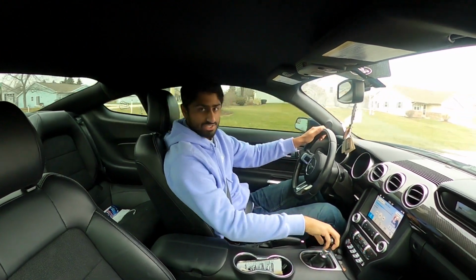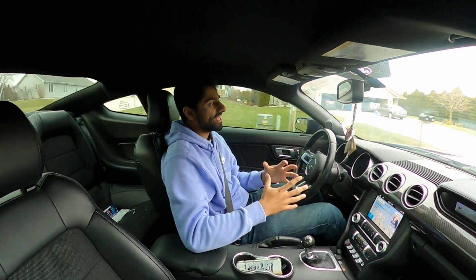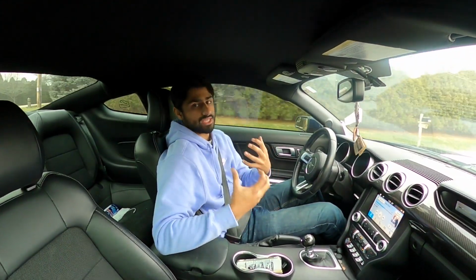I'm going to give you guys my 2 cents on it, whether it's good, whether it's bad, whether you should be doing it, or whether you should be avoiding engine braking at whatever cost. I think the easiest way to do this is to take the Mustang out, talk about what downshifting is with rev matching, what engine braking is, and whether or not you should be doing it. So the easiest way to start this video off is by talking about what rev match, downshifting, and engine braking are, and then determining whether you should be doing it or not.